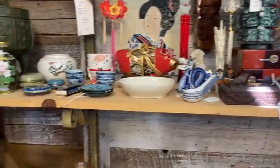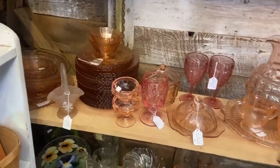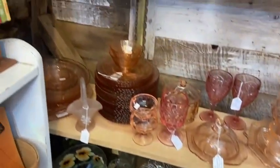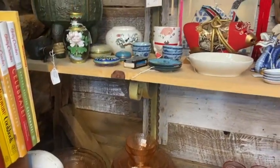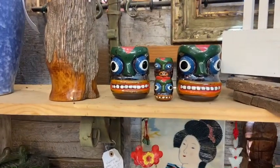Oh, tiki mugs. So those are actually totem, like from Alaska. Oh. Okay. And you probably recognize it by the teeth. Go on up. See those mugs. They're very cute, but vintage, made in Japan. Okay. The Costco stool is there, the pink glass, of course.